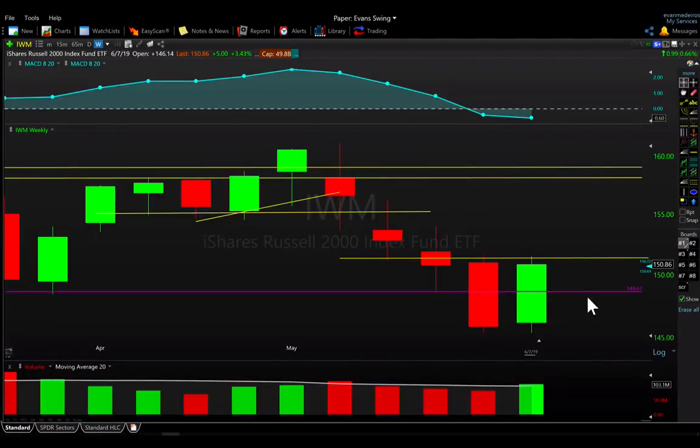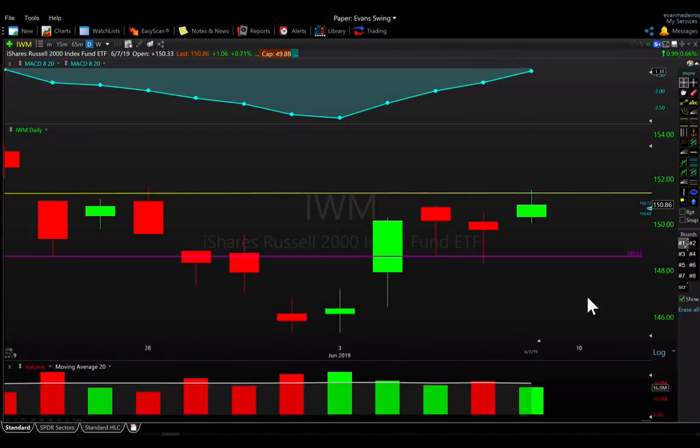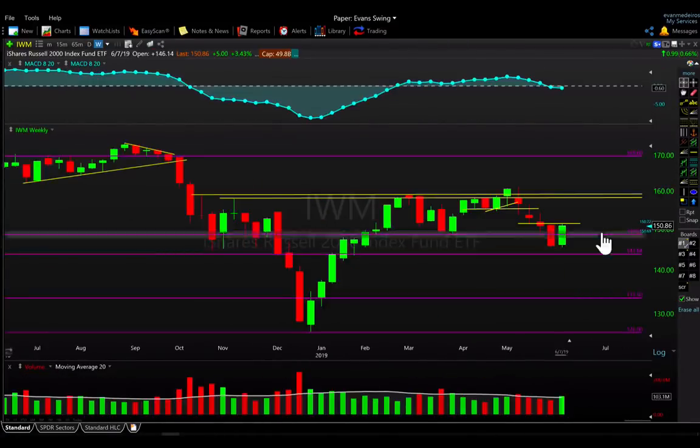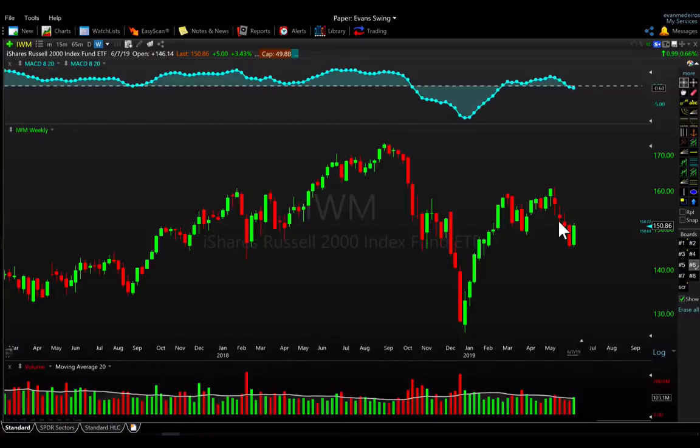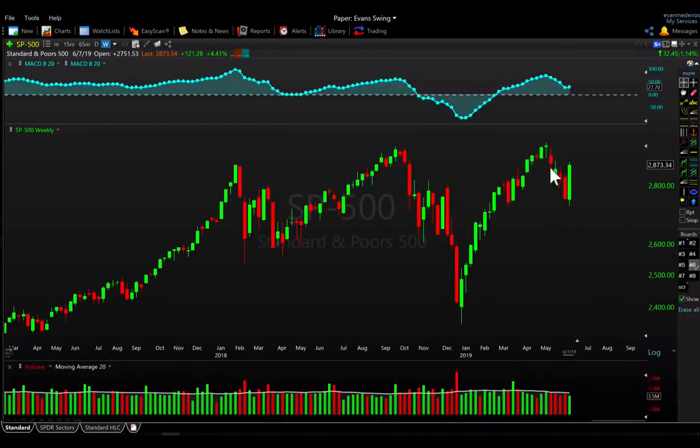So the IWM is still, on a relative basis, kind of the weakest of the bunch in terms of just price structure. Look at where the IWM is. Look at where the S&P 500 is, trading just under its all-time highs, 2% away from it.